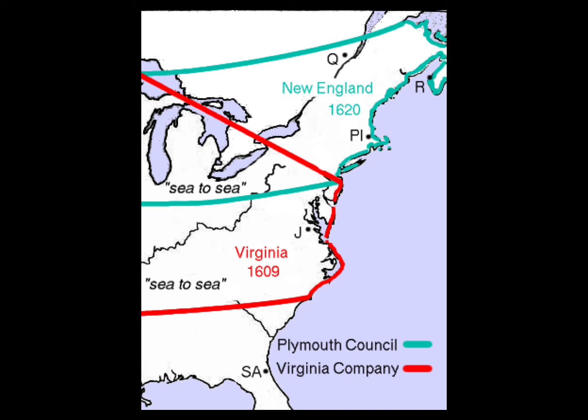Now, in the teal, you can see New England, the charter that'll be given to the Plymouth Council. That's going to include the Pilgrims. We'll talk about them in the next lesson. And you can see their charter is also quite large, sea to sea. Their land grant includes land that belongs to France, which will prove exciting in the future. And then they also have a conflict because Virginia and New England overlap. Similar issue that they had with those initial charters. I have no idea why they gave overlapping charters.